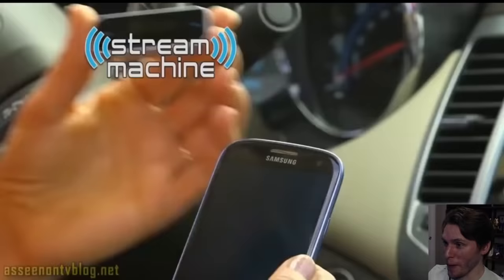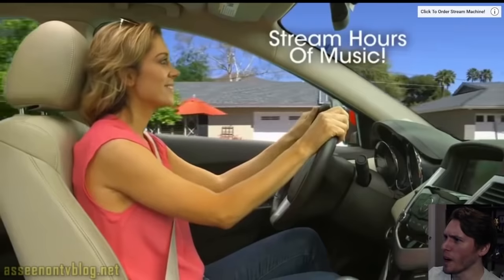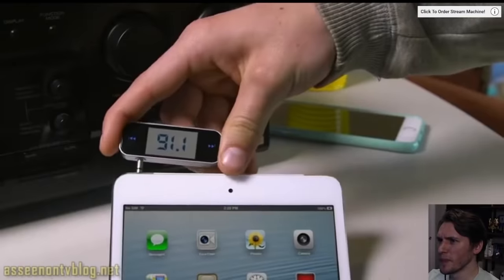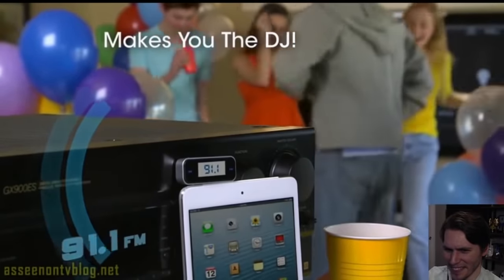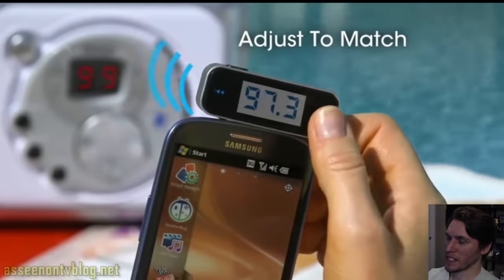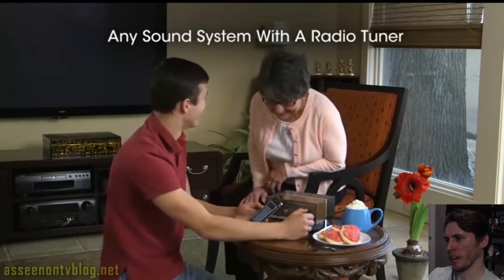Introducing Stream Machine, the clever little gadget that connects to your phone or music player and streams music right through your radio. Imagine being able to enjoy all your favorite songs broadcast with crystal clarity. With Stream Machine, you can use any radio and it makes you the DJ of your very own FM station. Here's how it works. Tune your radio to any unused FM station, adjust the numbers on the LCD display to match, and you're done. That radio station now plays only what you want to hear. What? No, no way.